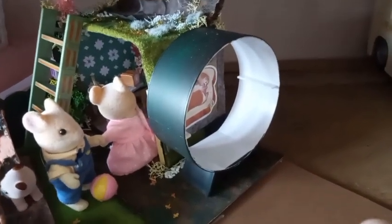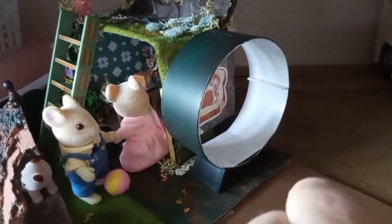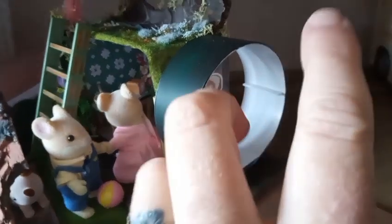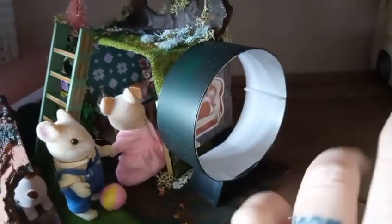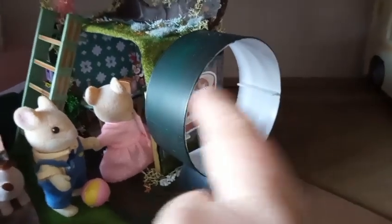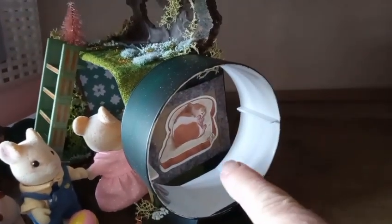No, I don't think. Let's Create flowers. I've got a little bird. I'll show you in a minute. I've got a little bird feeder, and I've got two lots of flowers out of Let's Create, mini brands Let's Create. And you can keep the dome that it's in, and you can make a stand for it.